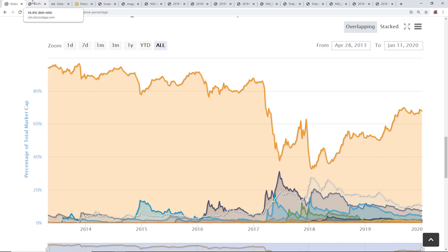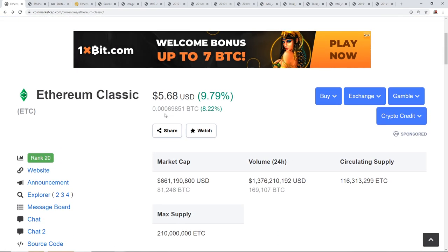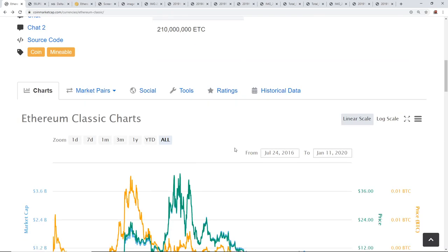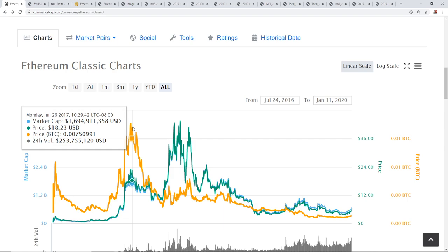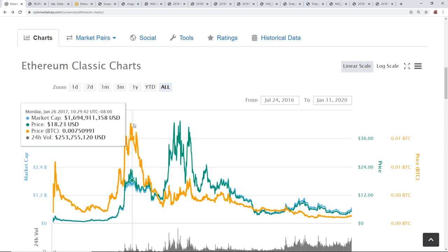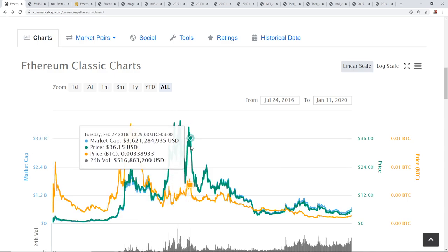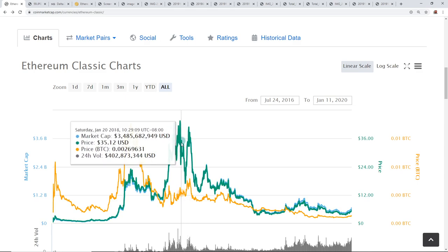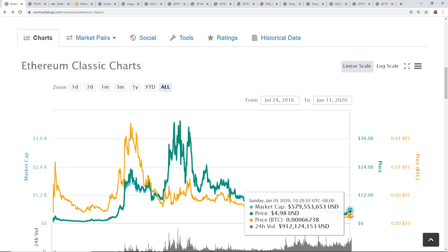ETC, get to that 0.01 BTC value. Yeah, definitely. Holy smoke. Where's ETC right now? ETC is how many Satoshis? 0.00069851. Oh! The highest point for Ethereum Classic was 0.007. Holy smoke. Wow. Imagine if you traded back then. Even at the high time when Bitcoin was 20K, Ethereum Classic was like $40, 0.02 to 0.03. Dang. And now it's way down.